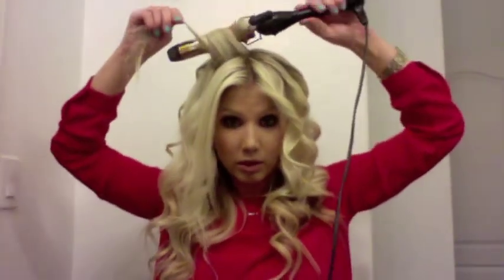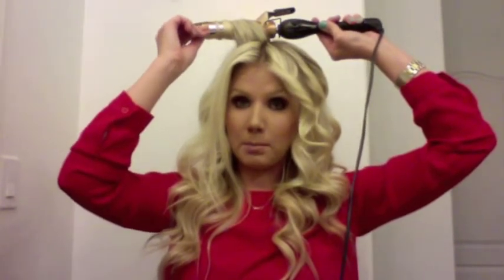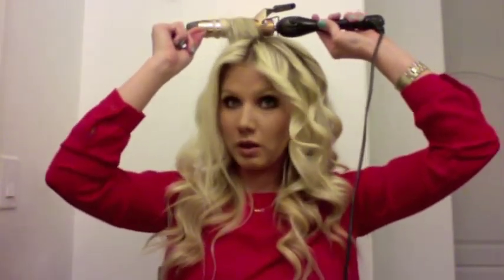See, here's what I meant by the curling iron, like behind. Oh, there we go. Okay. It has to be like up, not like behind my head for the top, but weirdly reached. So you'll get a feel for it once you try it yourself.